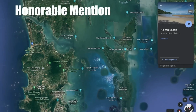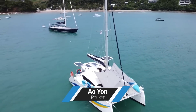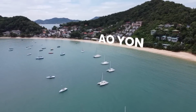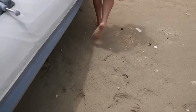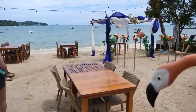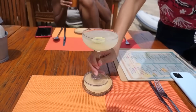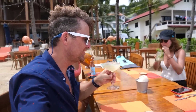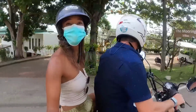Why not give you one more place? Back to the main island of Phuket is Ao Yan. It's a great place to get access to the main island if you need provisions or supplies. There are also several nice beach restaurants. We like it though because it's an easy place to rent some scooters to go explore Phuket.